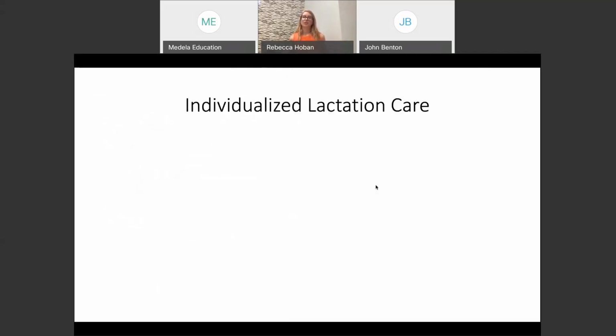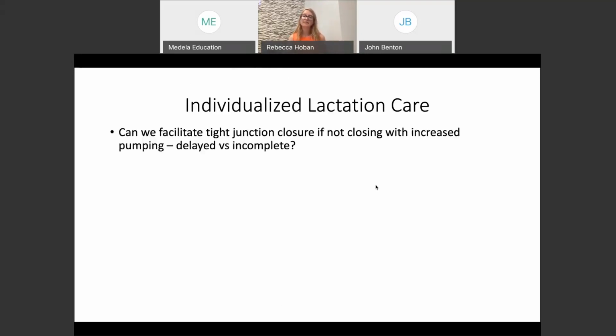And what can we do more than just pumping more? Can we actually facilitate tight junction closure if they're not closing with increased pumping? So whether that's at 5 days, these mothers' tight junctions seem to be delayed in closure, or whether they have incomplete closure at a week or 2.